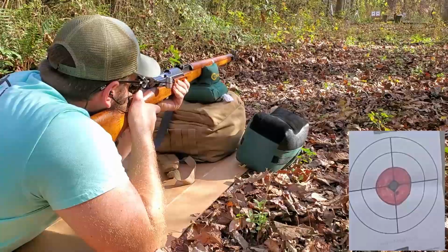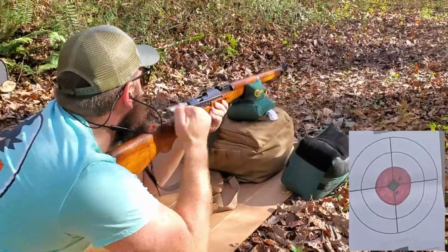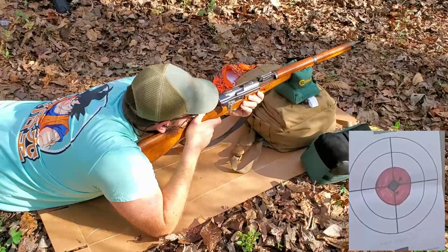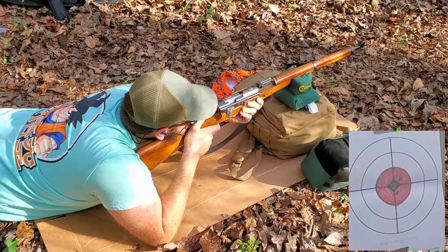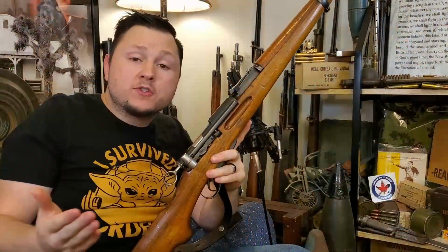If you have any interest in these rifles whatsoever, and you do not have one in your collection yet, I urge you to go out and get one because these current prices will not last forever. I completely expect K31s to go right up to about $600 once the majority of the new surplus dries up.